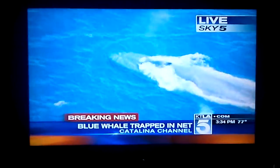He's coming back up for another breath here. As you can see, a very massive blue whale here. Get a big breath, big blow there. You can see just kind of laboring along, not really swimming hard, not really going deep. So it's really a sight to see from up here.